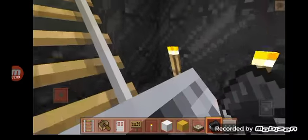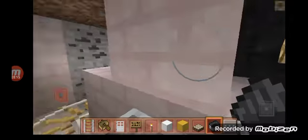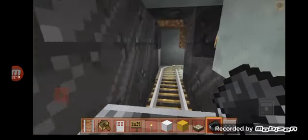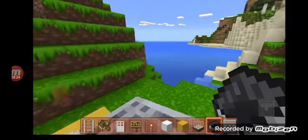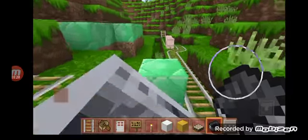Chamber Street is renovated. I am still working on it, and that's the extended N train line over there. But we're still working on it to make it accessible and go way longer.